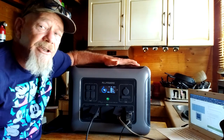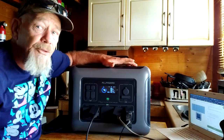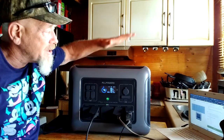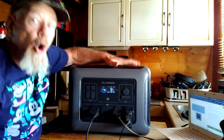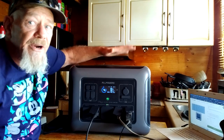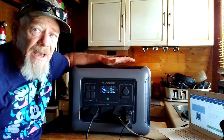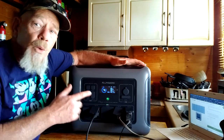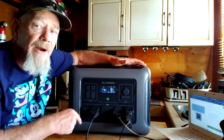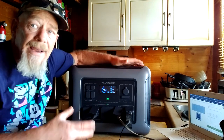This unit is also designed so that it is compatible with the ALLPOWERS additional batteries, up to 3,000 watt hours of batteries. And it has the plugs on the back of this, so you could add a second or a third battery to this system if you want to increase the amount of storage capacity. Now that makes it really nice. Now this unit here by itself, with that big LiFePO4 battery in it, is probably enough for most people for a couple of days of blackout power.